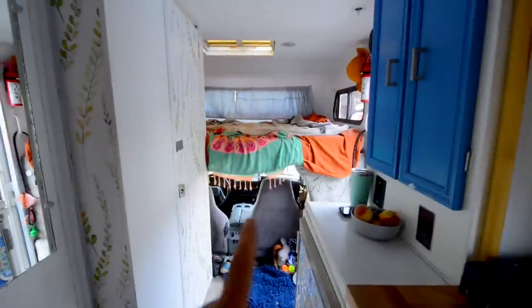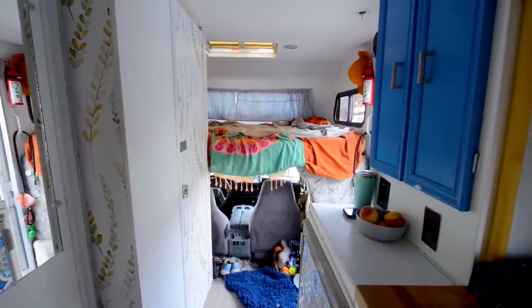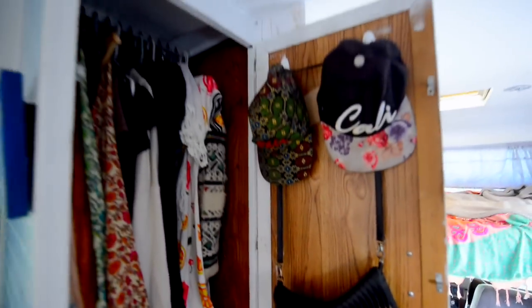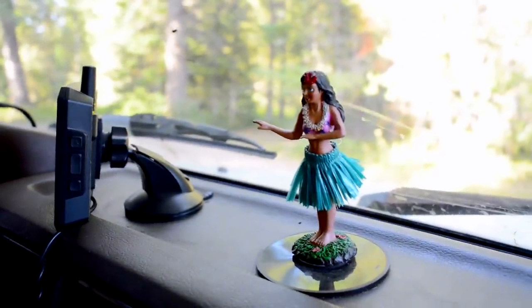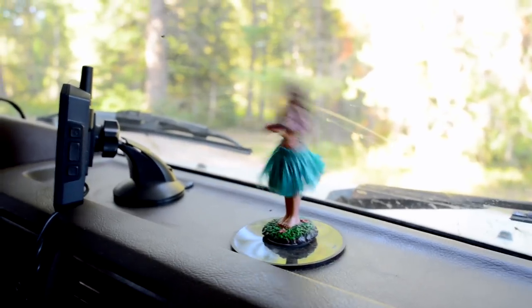Y'all. And then, of course, the cab driving area up front that I can crawl into from inside if I need to. A mirror. Y'all, look at this. I have a closet where I can actually hang clothes. Oh my gosh. I don't know about you, but this feels luxurious. This is super random, but how cute is this? It came with a hula girl. I love it. You go, girl.